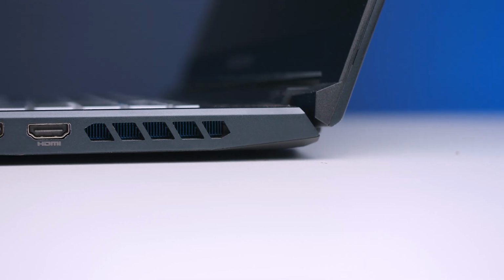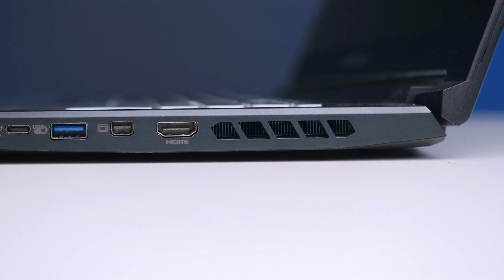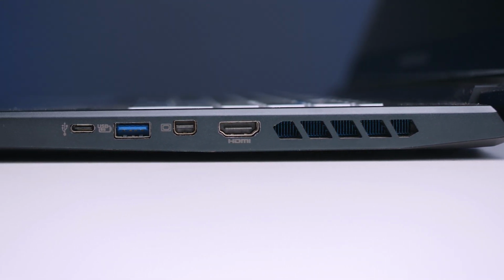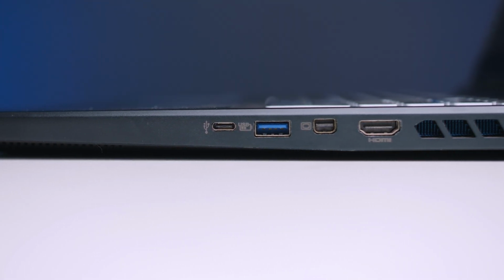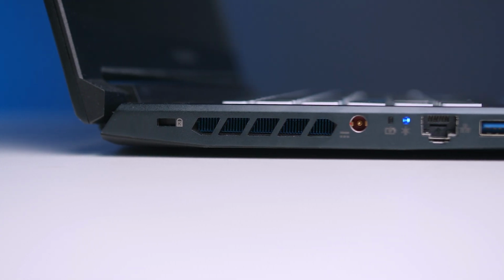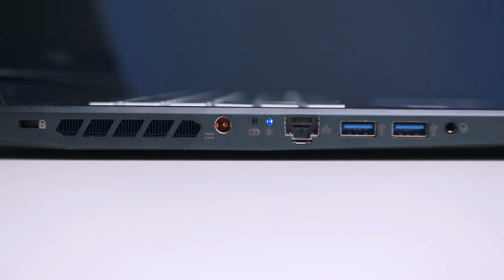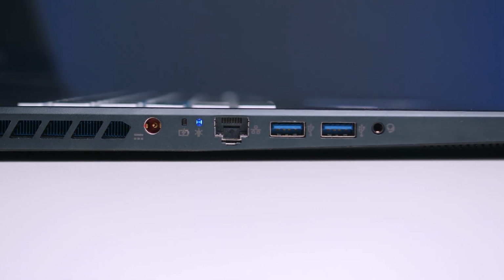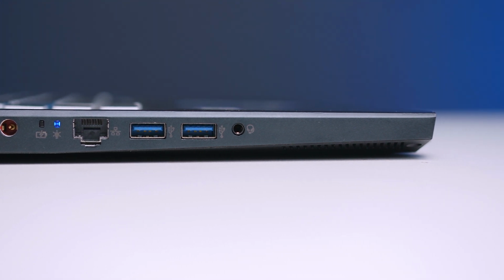Now getting into I/O, on the right side you do get a full-size HDMI 2.0 port, a mini DisplayPort 1.4, two USB 3.1 Gen 1 ports, both for Type A and C. On the left side, you get a Kensington lock, the power ports, an RJ45 gigabit Ethernet port, two USB 3.0 Type A ports, and then finally a combo 3.5mm jack.